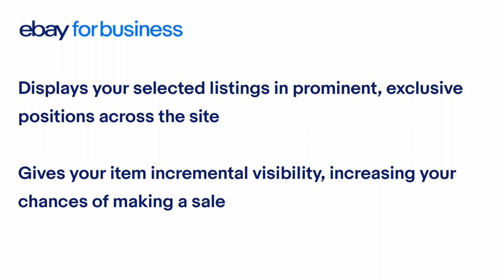So essentially, what does Promoted Listings do? It basically displays your selected listings in prominent, exclusive positions across the site. It gives your item incremental visibility, increasing the chances of making a sale.